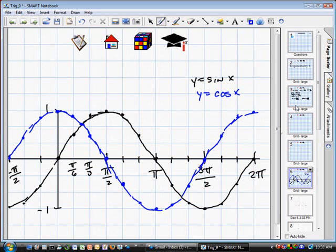I suppose I could have taught it to you that way, but then I don't think I would have been teaching you enough about cosine. And I might have taught you a negative attitude about cosine.